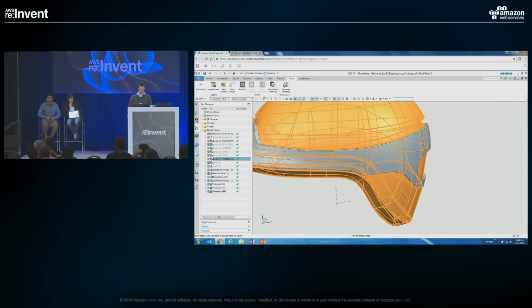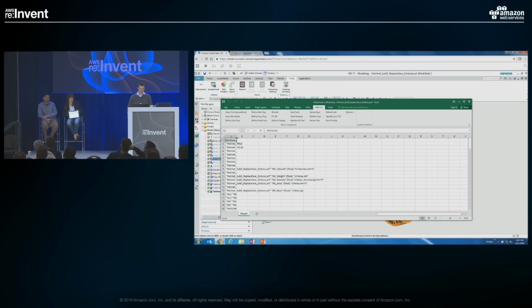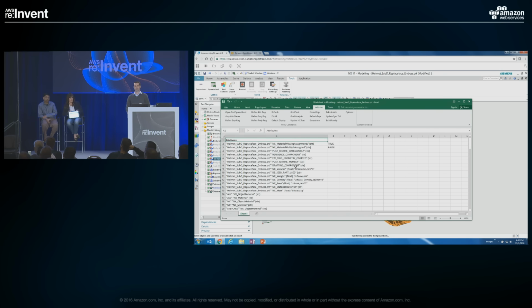And then one other thing to show you, in terms of engineers doing their job, typically they have to interact with other engineering applications too, productivity applications. And NX, it's no different where we've got a lot of data behind the scenes on the products that we create. And so we've got tie-ins to Excel and some other products as well. So here what I can do is I can just extract all the attributes associated with my model, and you can see all running within the AppStream environment. I've got access to all the different productivity tools that I would typically need throughout my workday.